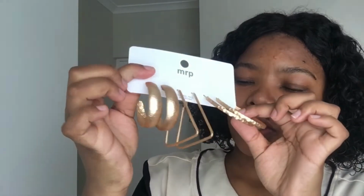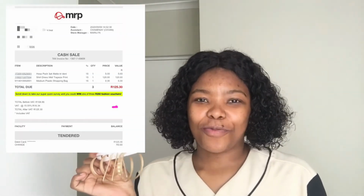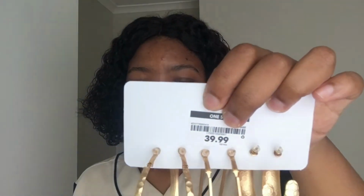Like round ones and the triangle, and this other round one as well. You wouldn't believe, you guys, how much I got these earrings. Take a wild guess. Right now, take a wild guess how much I got these three pairs of earrings. R5. Just R5. Like it said in the bag, it's like R40. And I just took them to the till. While I was paying, they were like, oh, lucky you, it's your lucky day. R5 for all three.